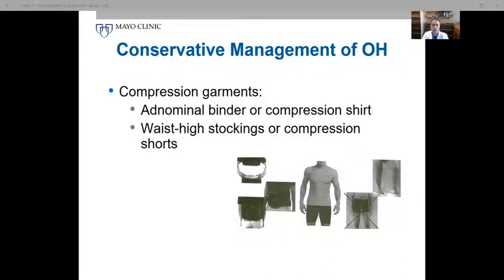Patients with orthostatic hypotension should consider wearing these, at least in one form, at all times when standing. They can be taken off when the patient goes to bed.